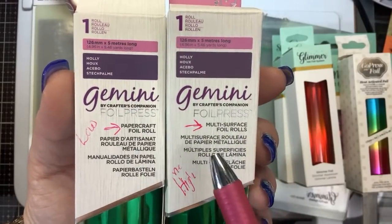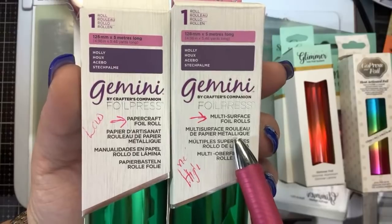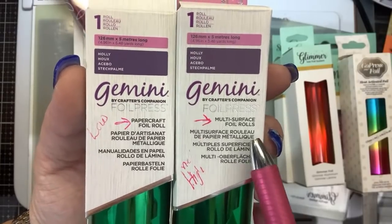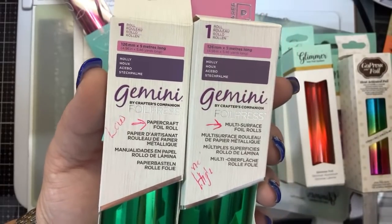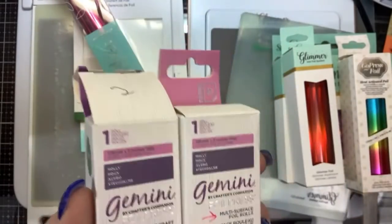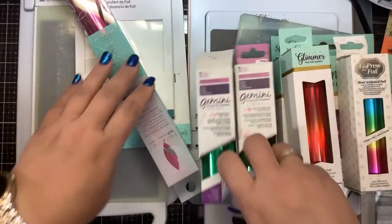You can get this from Craftstash, scrapbook.com, HSN, that's where you can get these. Kim, I'm jealous.